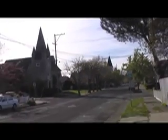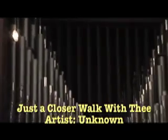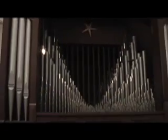One in particular has the most amazing pipe organ that's so big they had to add on a room to fit it all in. This is St. John's Anglican Church, started in 1856. Organist Beverly Kinnison joined us in a rendering of a great traditional folk song that is so old, the artist is unknown.